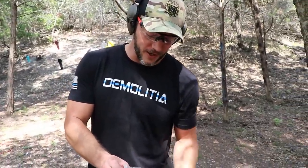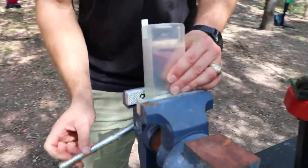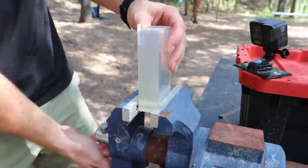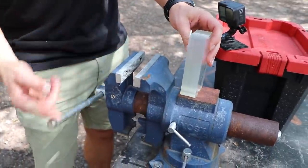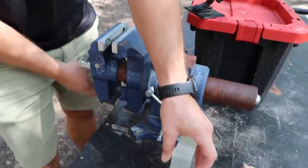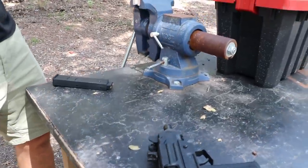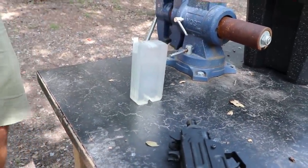Okay, now we are going to try a little more. This is 50 screen protectors all stuck together. I'm not gonna put it in the vise because I think that's gonna tweak it. I'm just gonna set this one up like this. Actually like that, so it doesn't fall and hit the vise and crack. I'm worried the force will crack these things. So let's do that. 22 long rifle versus 50.